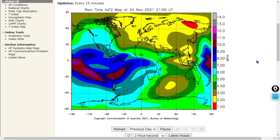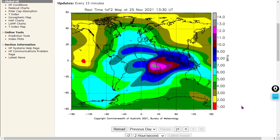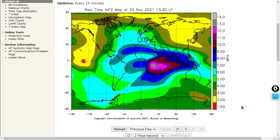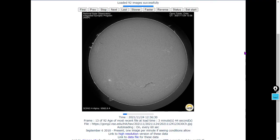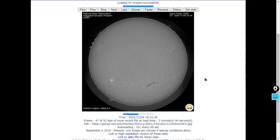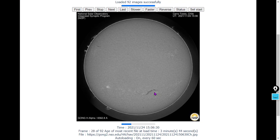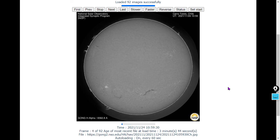Anyway, back to the ionogram. We'll show the latest image from both. There's the ionogram and there's the anomalygram from 1330 Universal Time. Let's do bonus features. First, it's Cerro Tololo, Chile's ground-based solar observatory here. You can see filaments continuing down in the southern hemisphere. Sunspot 2898.